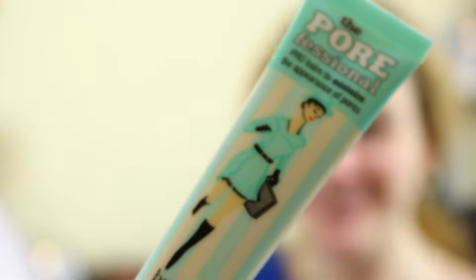Beth just has some pores on her nose that she wanted to cover up. We're gonna use the Benefit Professional product. We're gonna put this on her nose as the primer. And then we're also gonna be using the Becca First Light Priming Filter for the rest of her face. So these are the 2 primers we're gonna use.